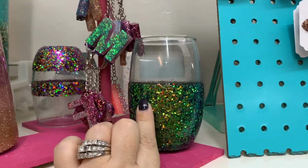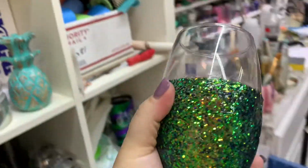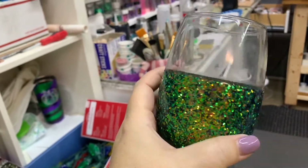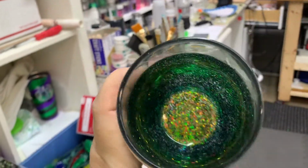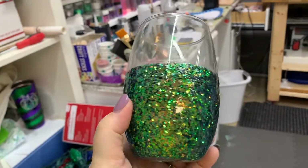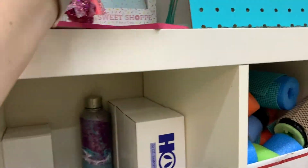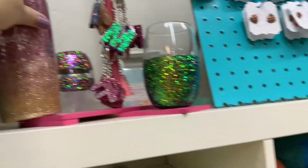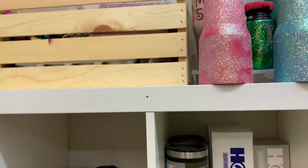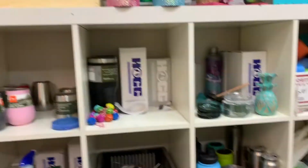I'm currently playing with real glasses. This is a real wine glass, and it is covered in epoxy, so this does not come off, but I think it looks really cool, especially on the inside. So I have some ideas coming up, maybe for spring, when it starts to get a little bit warmer out, we'll have some of that. Ooh. And these are just some orders that are curing. This is some stuff for my craft and trade shows.